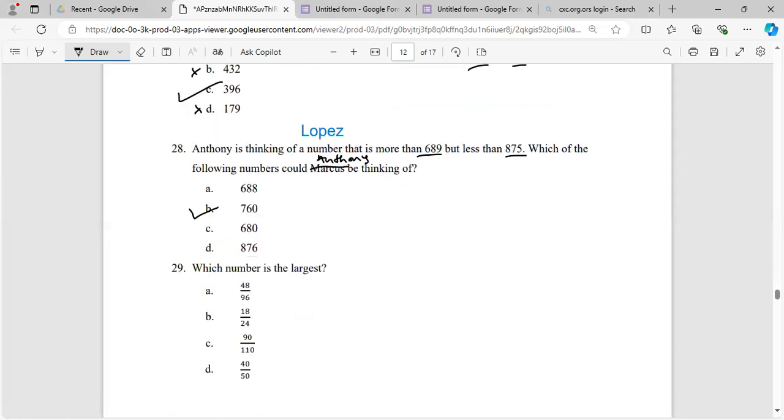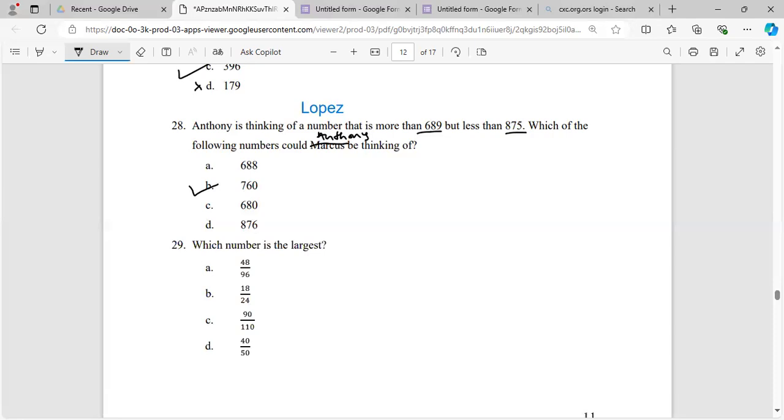You're welcome. All right, look at this one now, guys. It says which number is the largest? It's a fraction, but they want to know which of these fractions would be the largest. So go ahead, do your thing. Is there anyone who wants to walk us through this one? The 29?